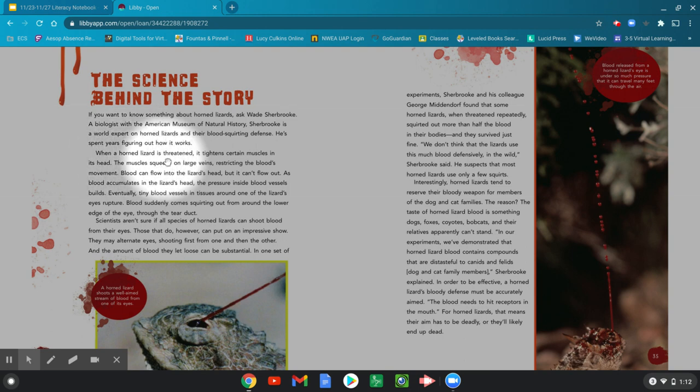When a horned lizard is threatened, it tightens certain muscles in its head. The muscles squeeze on large veins, restricting the blood's movement. Blood can flow into the lizard's head, but it can't flow out. As blood accumulates in the lizard's head, the pressure inside blood vessels builds. Eventually, tiny blood vessels and tissues around one of the lizard's eyes rupture. Blood suddenly comes squirting out from around the lower edge of the eye, through the tear duct.